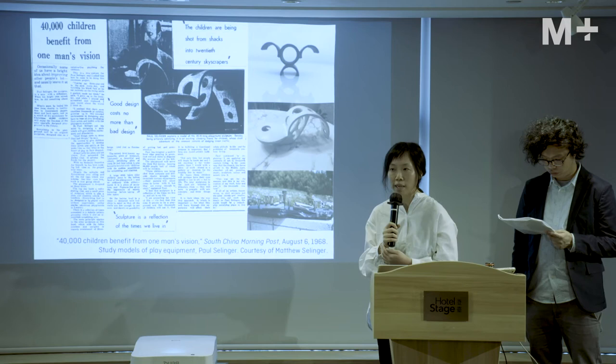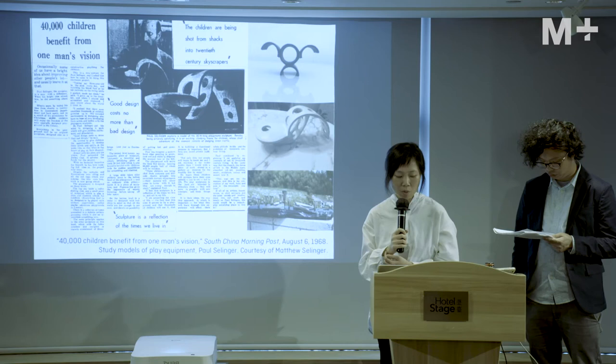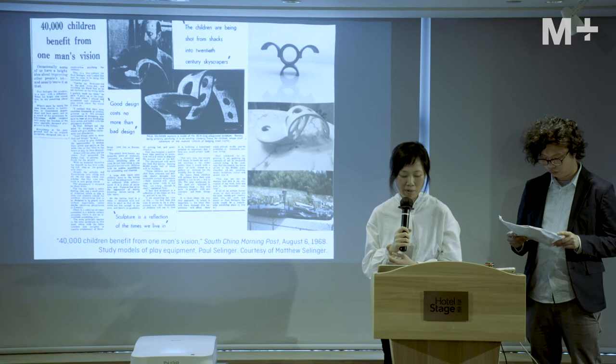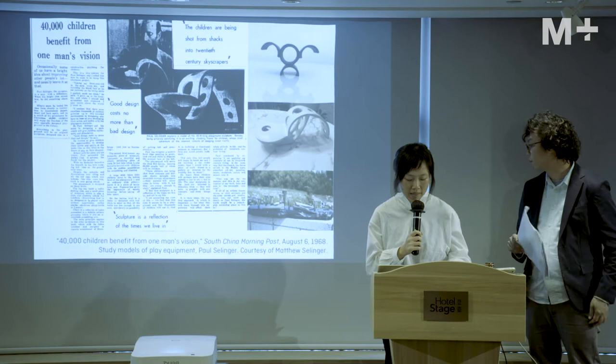And he was also aware of the adventure playground movement in Europe. While the earlier playgrounds in Hong Kong were built as welfare facilities, which allowed children to have physical play on swings and slides, Paul Selinger wanted to go one step further to create a sculptural environment to encourage creative play. He was probably appreciative of adventure playgrounds in Europe, which allowed children to build their own play environment using scrap materials like wood and metal and bricks under the supervision of a play leader.